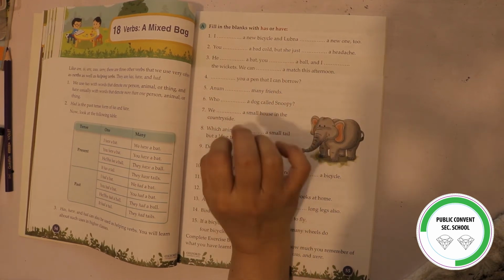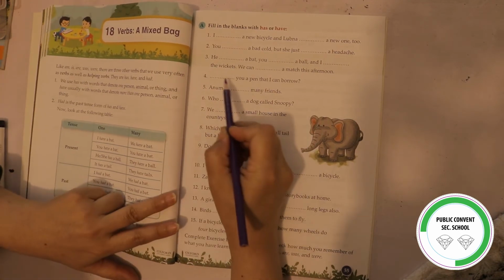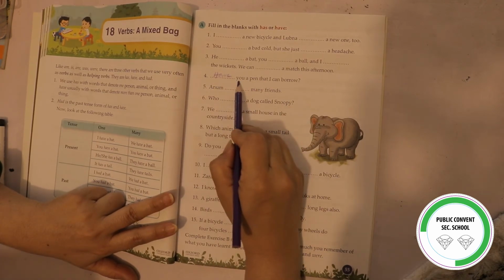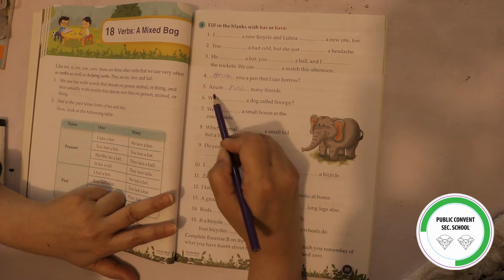अब ये प्रैक्टिस करने के साथ आपको आएगा. Dash you a pen that I can borrow. Have you a pen that I can borrow? You के साथ हमेशा have लगता है. Anam has many friends. Anam is a girl.